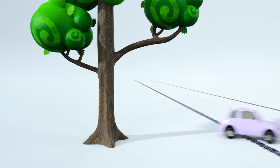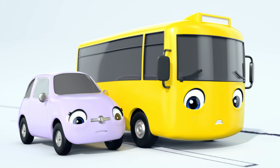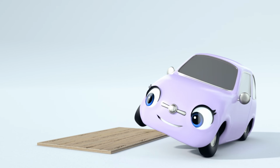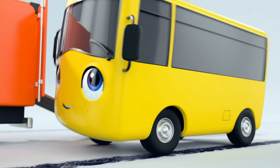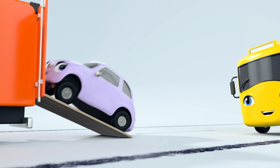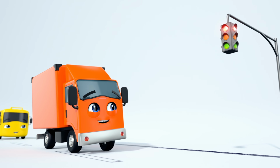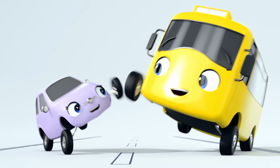Nice thinking, Buster. Now all you need to do is work out how to load the boxes back where they belong. It looks like Scout has an idea. Great work, Scout. You can use that plank of wood as a ramp. There we go. A perfect place to unload the boxes. Great teamwork. Now you can close the doors, Buster. Just in time for the green light. Off Tony goes. I guess he'll never know how close he came to losing all of his boxes. Well done, Buster. Well done, Scout.